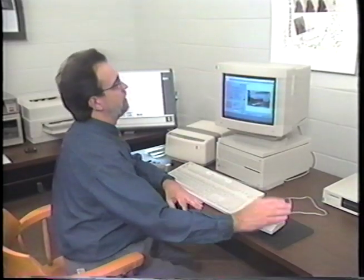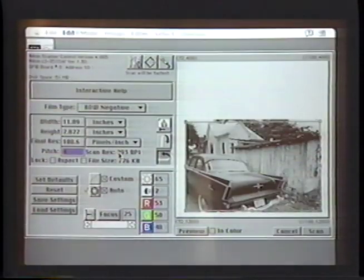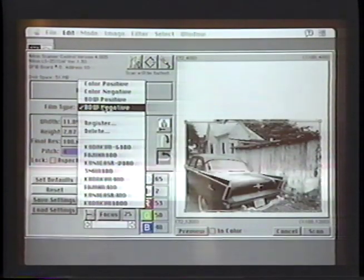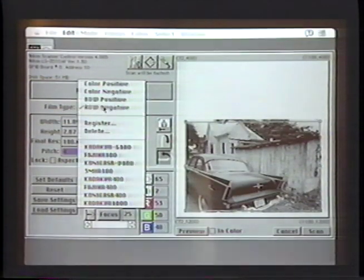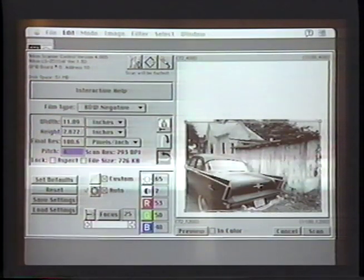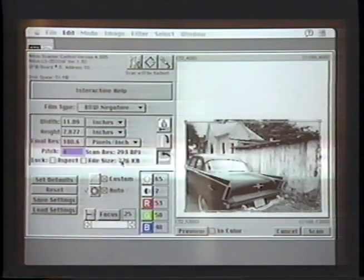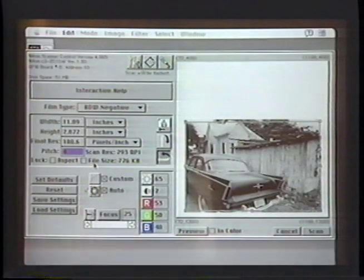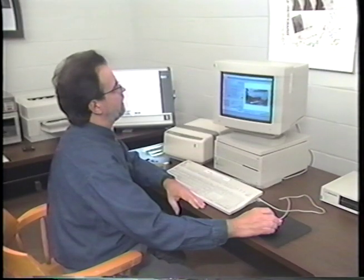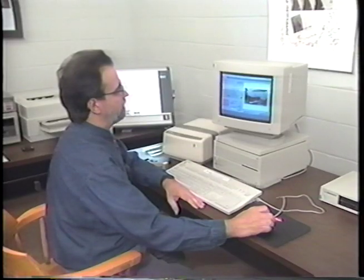my first scan. After I open up the Nikon driver, I get a lot of very significant information here. First of all, I am set for a black and white negative, and I have here the size of the scan in terms of inches. Now that can be switched to pixels or millimeters or inches. Most of the time we deal in inches in the photography and printing world. And I also have the pixels per inch as well as the scan pitch.